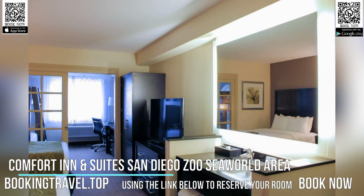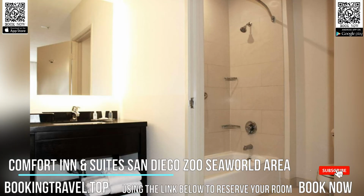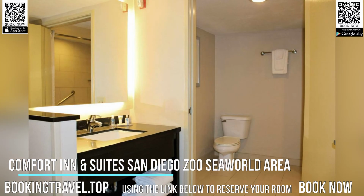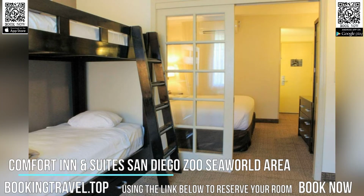Centrally located in San Diego's Hotel Circle, Comfort Inn and Suites Zoo SeaWorld area offers an outdoor heated pool and hot tub. SeaWorld San Diego is 10 minutes drive away. Offering free Wi-Fi, guest rooms include a refrigerator, a work desk with an ergonomic chair, a coffee machine and a private bathroom with a hair dryer. An LCD TV is also featured.